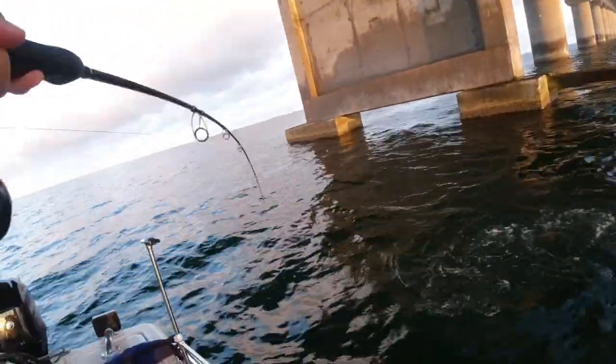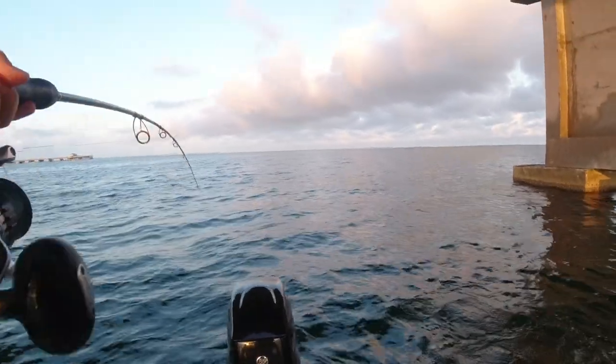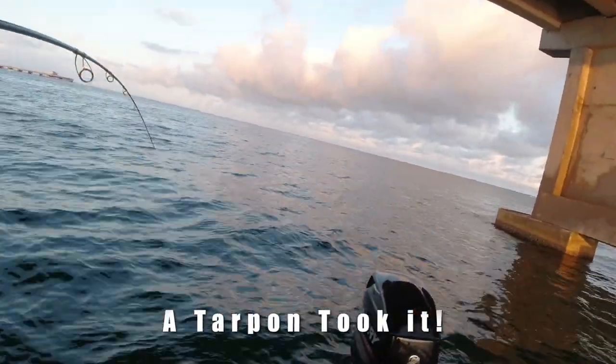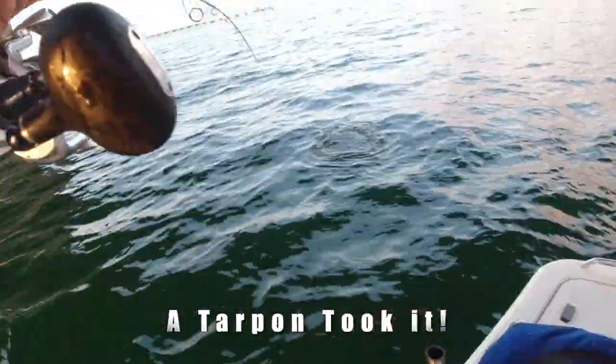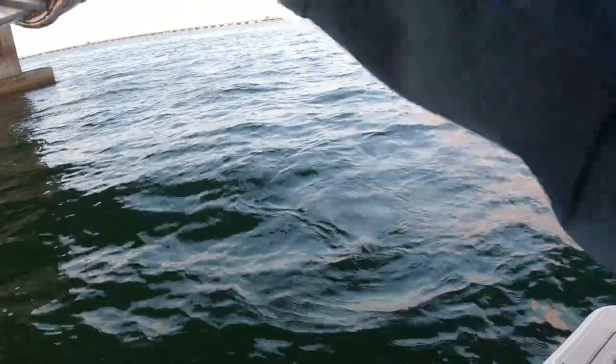Holy cow, look at that. A tarpon got it. Let's see what this guy is. Whoa, look at that. Something's got this. Let's see what it is. Oh, there's the tarpon. He took the mangrove, that guy did. Whoa.